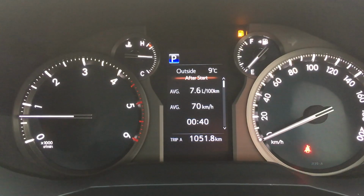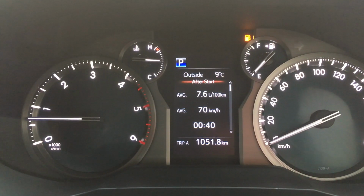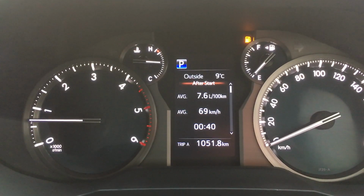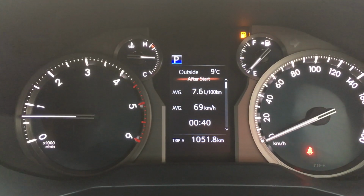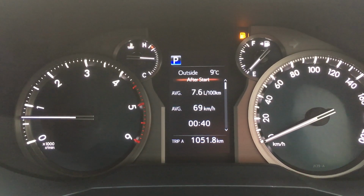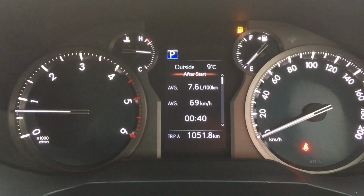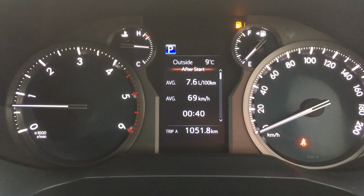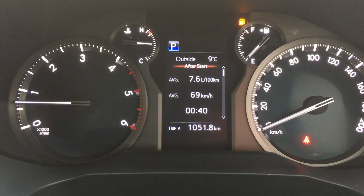Now, I've said it before and I'll say it again. All the people that go, oh, the diesel's crap, I'm glad I got the V6, I get 14 litres per 100k. Mate, when you're getting 14, we're getting 7, and that's what you're looking at now. When we get 15, you're going to get 25 or 30. It's just how it is. So that's reality.